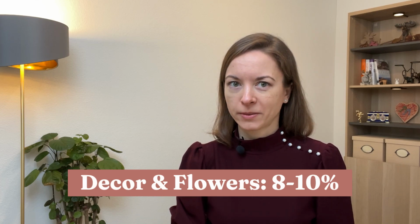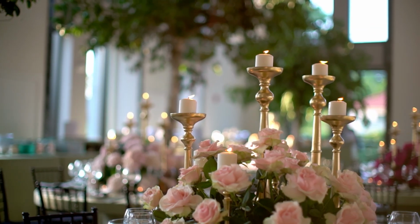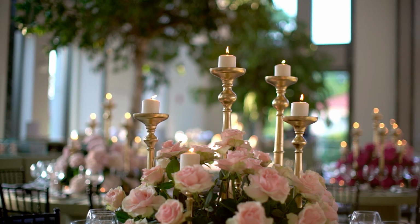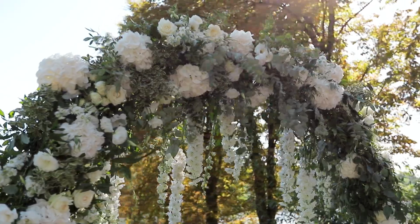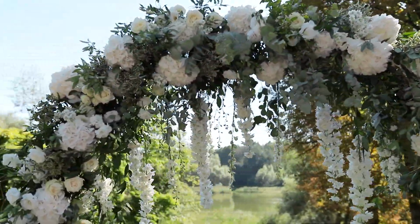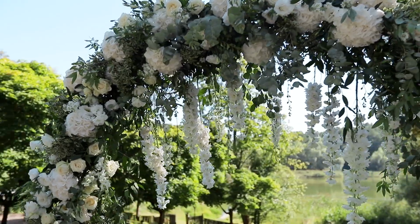Decor and flowers. Flowers and decor really bring your wedding to life. Bouquets, centerpieces, table settings, and other decor can eat up a good portion of your budget, so it's worth considering alternatives. For example, silk flowers can be a more affordable option. Or you could focus on one or two statement pieces rather than going overboard with flowers everywhere.